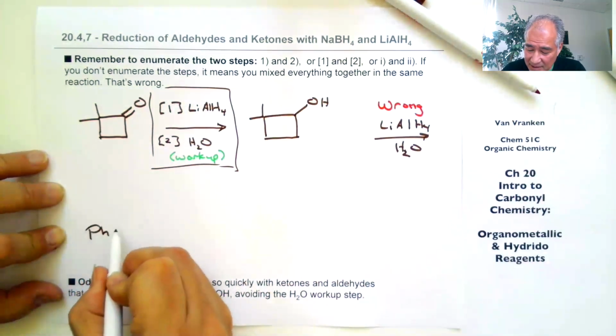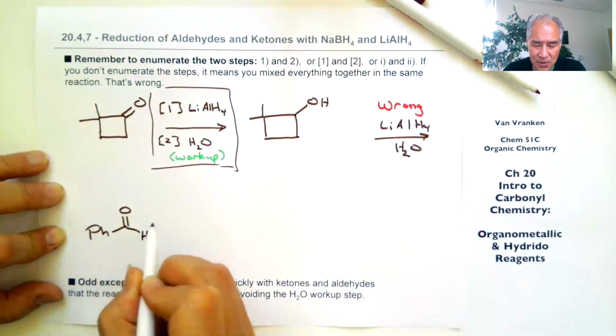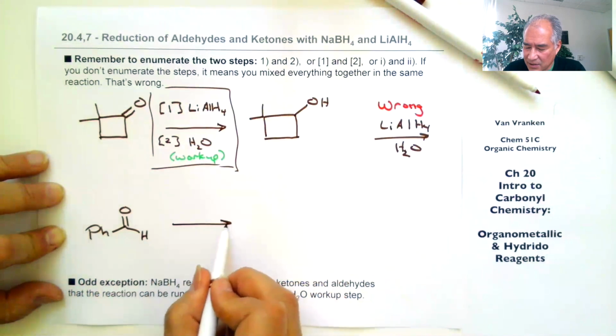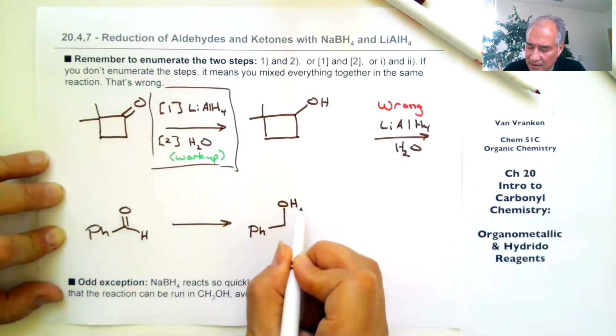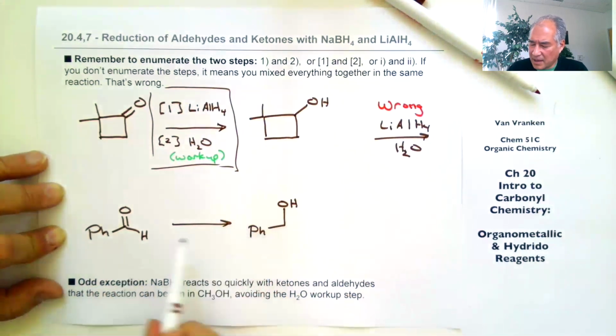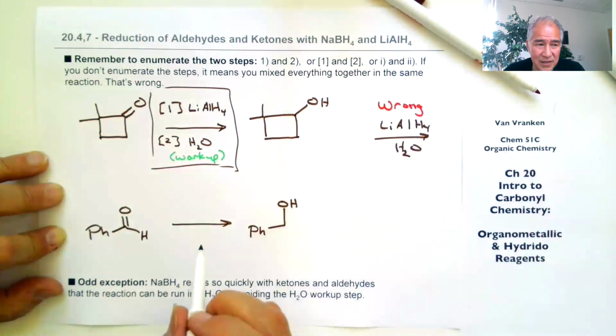Okay, let's take another example, because there's another hydrido reagent that we introduce you to, and that's sodium borohydride. So if I ask you, how do you take this aldehyde and convert it to this alcohol? Again, there's 2 H's here. We just formed a new CH bond. Then you could use sodium borohydride for that as well.